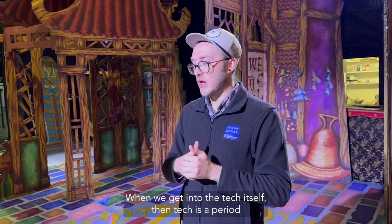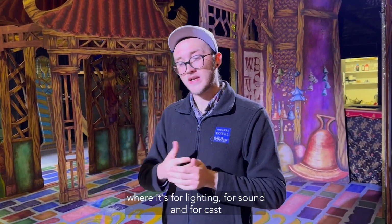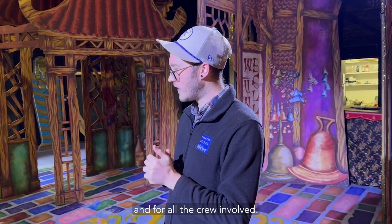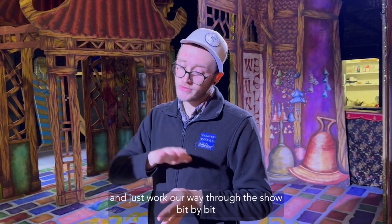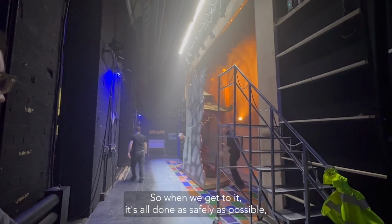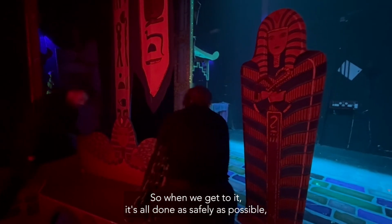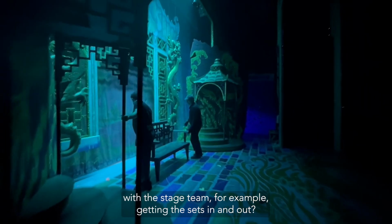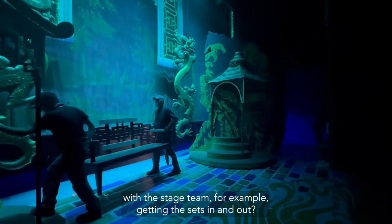Then tech is a period for lighting, for sound, for cast, and for all the crew involved, where we start at the beginning of the show and work our way through it bit by bit to make sure that everybody knows what they're doing, so when we get to it, it's all done as safely as possible. So can you tell us a little bit about how you rehearse with the stage team? For example, getting the sets in and out.